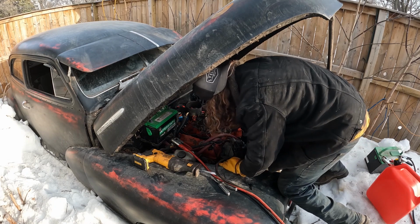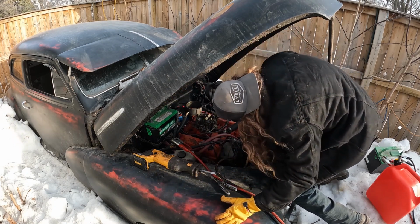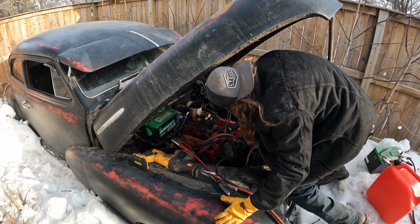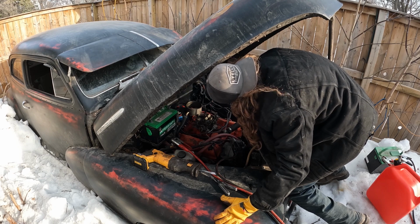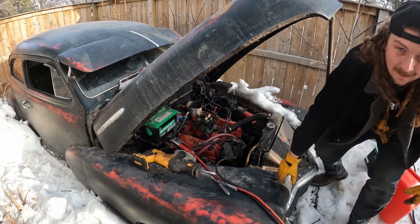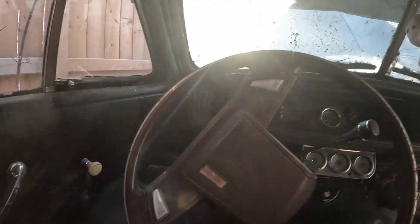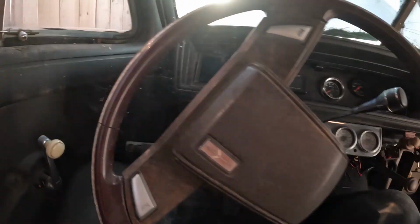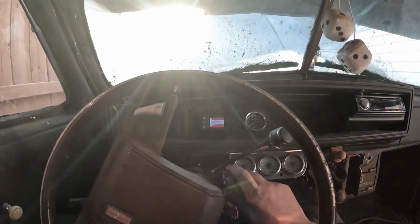Let's see if it has any oil. Oh, the dipstick's loose. Oh, she's gummy. Well, I wonder if I just have thick oil in this thing, like 15-40. All right. We can hear that hissing, but the air line is leaking. Okay, well, we're in this hot rod. Man, there's just spider webs freaking everywhere. So, it's cranking slow, but we'll see what happens here.